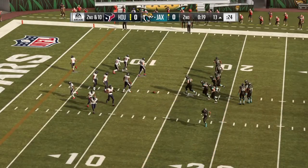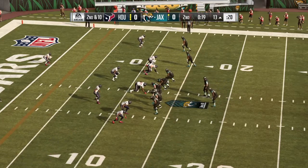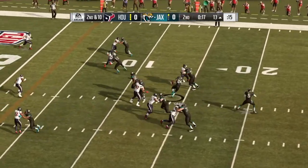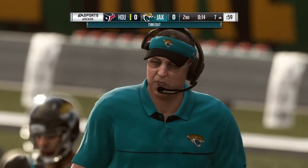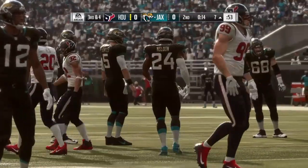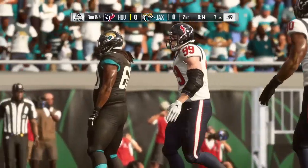So after the incompletion on 1st, now 2nd and 10. Green 80. Green 80. They'll run it now out of the gun, and able to push his way forward here for a good little gain. And before they can run this 3rd down play, we're going to get a timeout, as they'll stop it with 14 seconds to go in this 1st half.